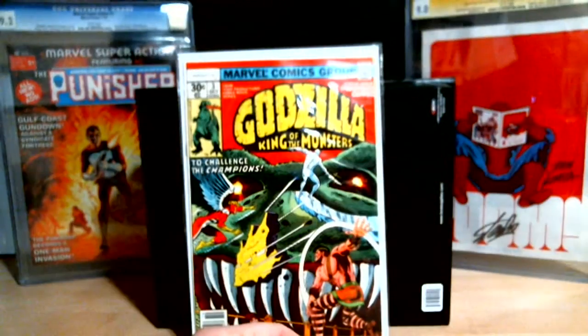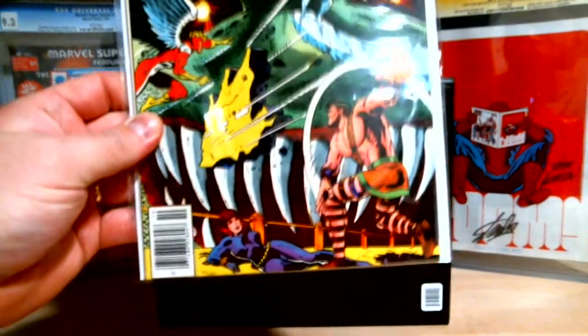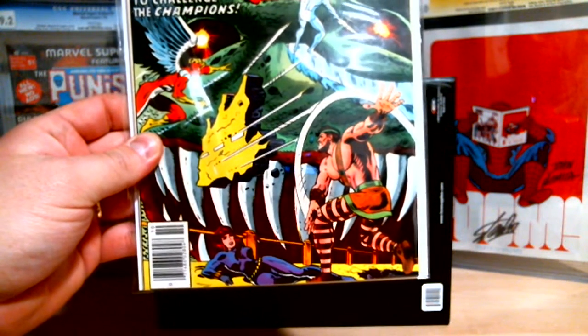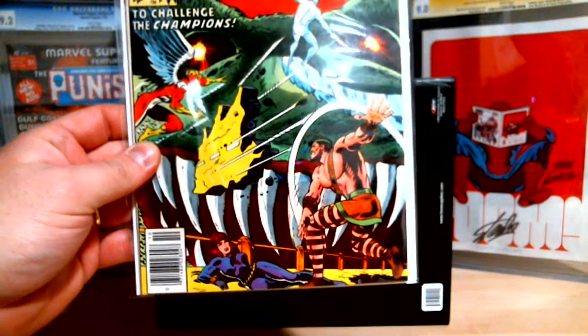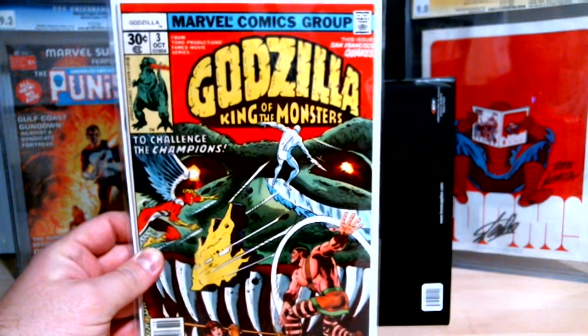And, you know, I'm not sure if I'll grade these or not. I don't know. Probably not. But still happy to have them in high grade. This has some of the characters of the Champions in it too, which should be a fun read, 1 through 3. And that's all I got today for you guys.